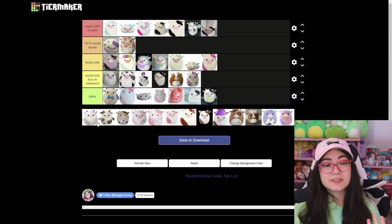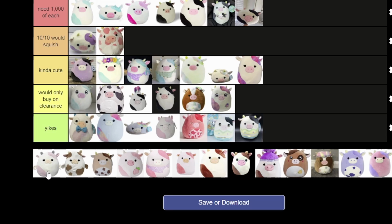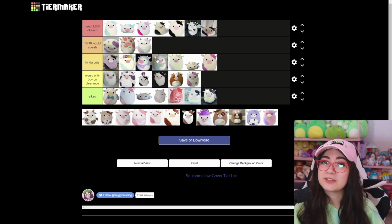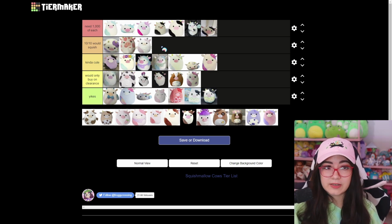But the more I keep staring at Malia, the more she kind of grows on me. I don't know if it's just because she's pink and I'm swayed when it comes to pink. I think I'm gonna put her in 10 out of 10 with Squish. I think I like her. I think I decided that it's a unique concept instead of a weird concept. I think they're interesting, you know? They're mixing it up a little bit. So I love the two spots.